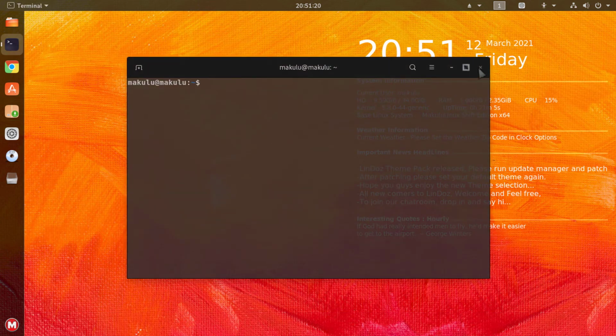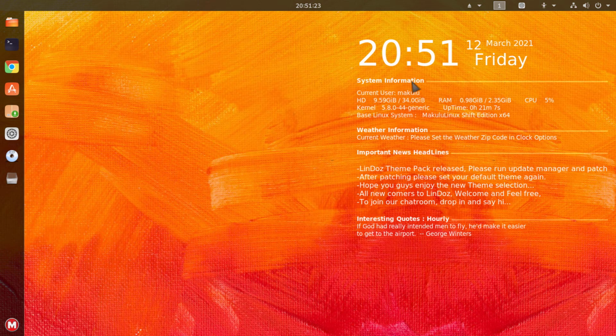That was a nice touch for touch. It's fully compatible with touch devices, so that's nice too. You can load this on your desktop, your laptop, your tablet. Doesn't matter. If it can load Linux, it will work.